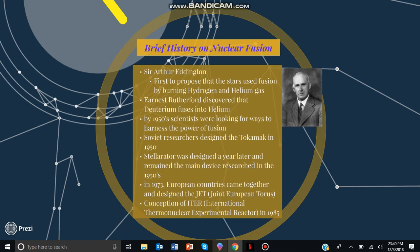Then in 1951, the stellarator was invented. These two devices I'm going to go into in depth, and I'm going to talk more about them later on. But basically, the design of the stellarator was the dominant device used for fusion research in the 1950s. But then experimental procedures and research done on the tokamak design proved that it was more efficient and practical, and as of 2016, it remains the most successful candidate for an efficient and practical fusion reactor.